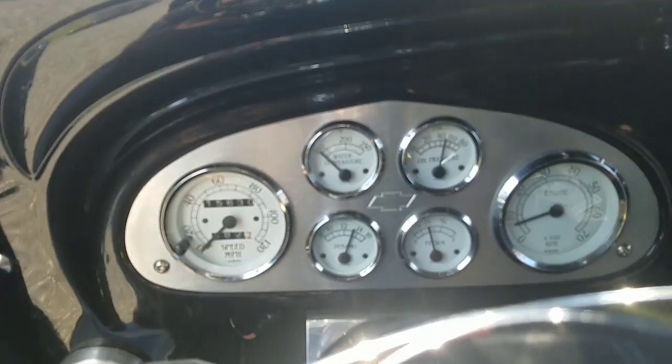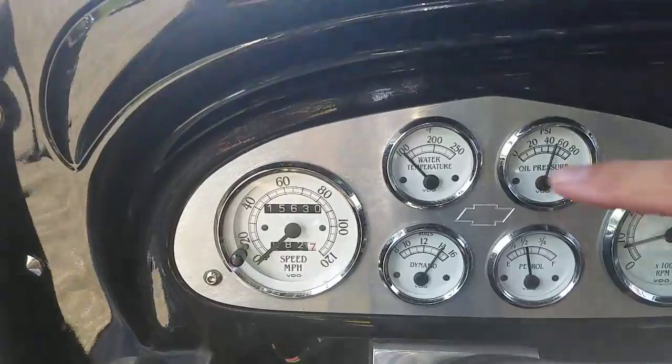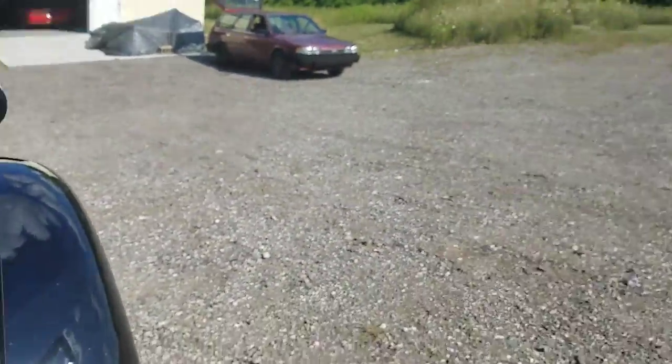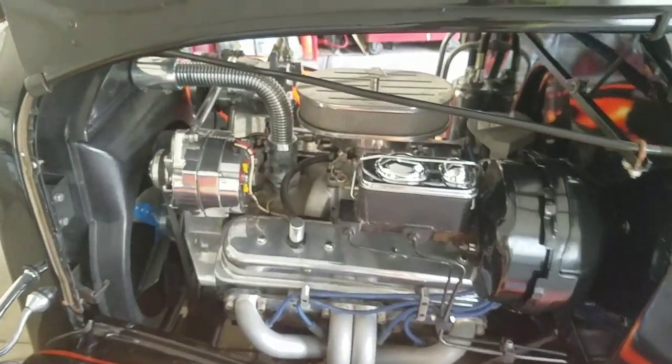Car's got a hidden ground disconnect. Oil pressure's around 50 pounds. Temperature gauge is not coming up yet. Got a nice little rumble. Alright, no smoke. Let's get it in the garage. One of the highlights of the car is it drives really nice going down the road.